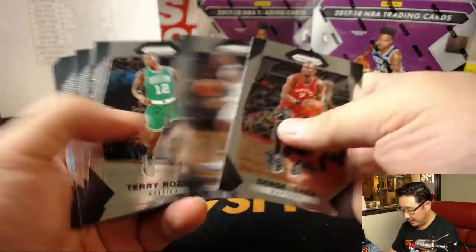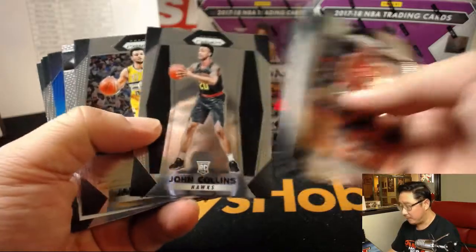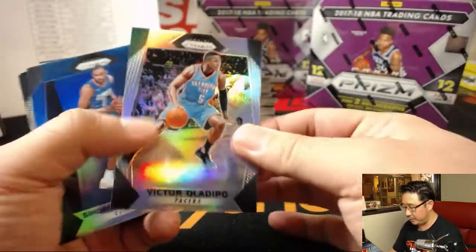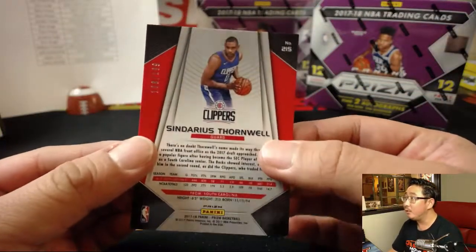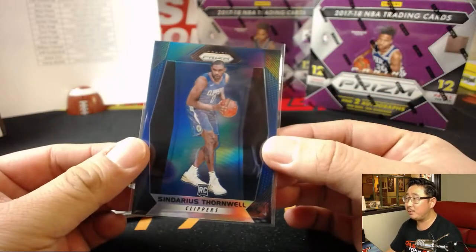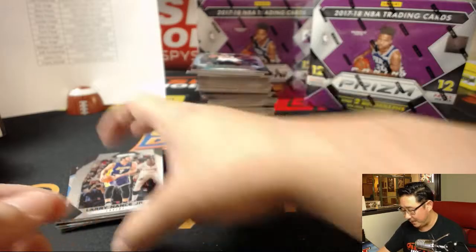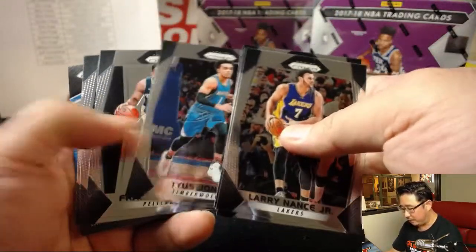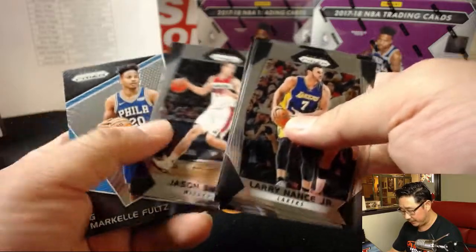All right, so vet base like this will not ship, but obviously RC rookie cards will ship. Obviously all of these inserts will ship too. These refractors will ship. And Sindarius Thornwell for the Clippers will ship. 108 out of 199. Nice one for William Fulmer. I wouldn't be surprised if this parallel gets like half your spot back in this break. That's how great these rookie parallels are doing on a secondary market.